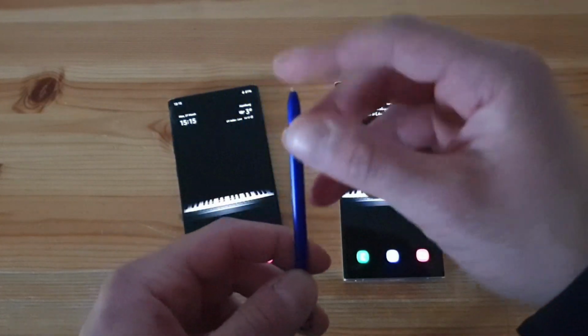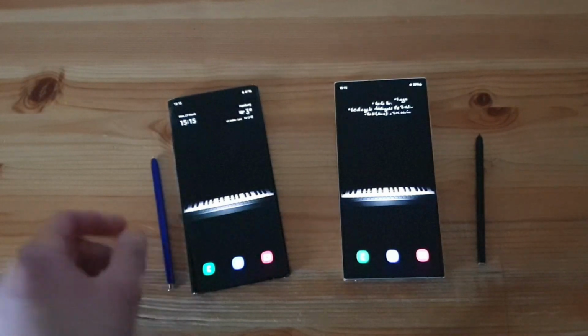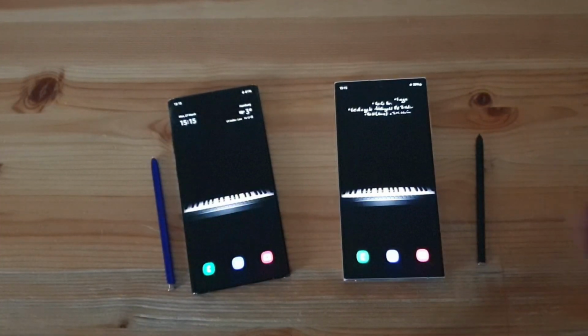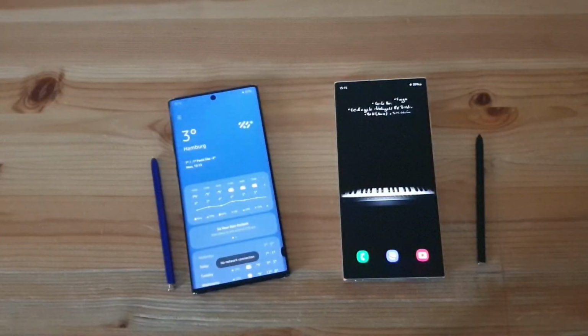So I broke the tip of my S Pen on the Note 10 Plus twice, and even if you take care of your S Pen, this can still happen. And yeah, therefore, be careful with your S Pen.